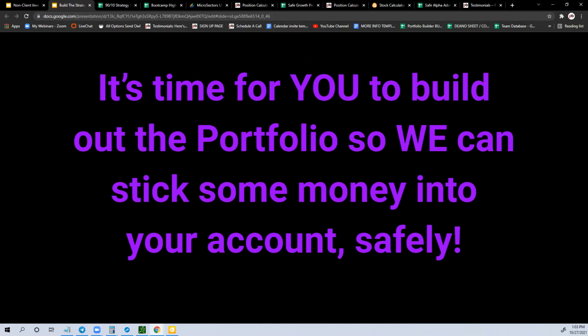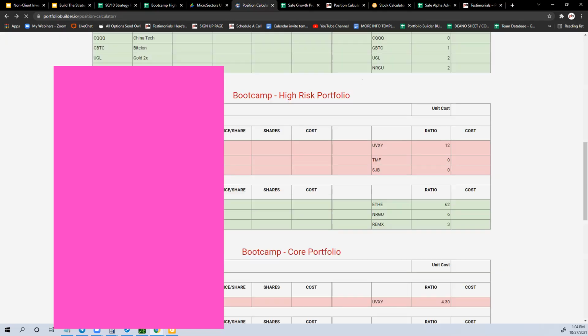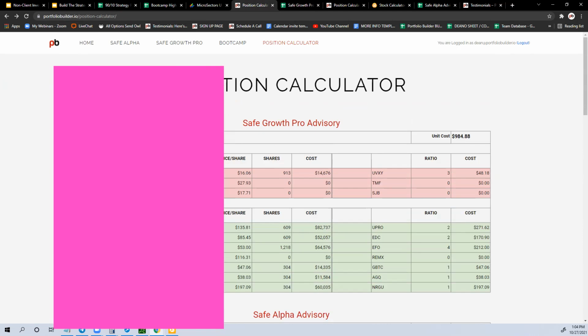I'm going to attempt to do this to where we can play along and show you guys as much as possible, but without giving you the exact portfolio. So what I'm going to do is simply put a little block here. I think from here to here, it should cover it. And now I'm going to jump over to my position calculator. And I think, yeah, how perfect. Okay, cool. So it's really neat, guys.